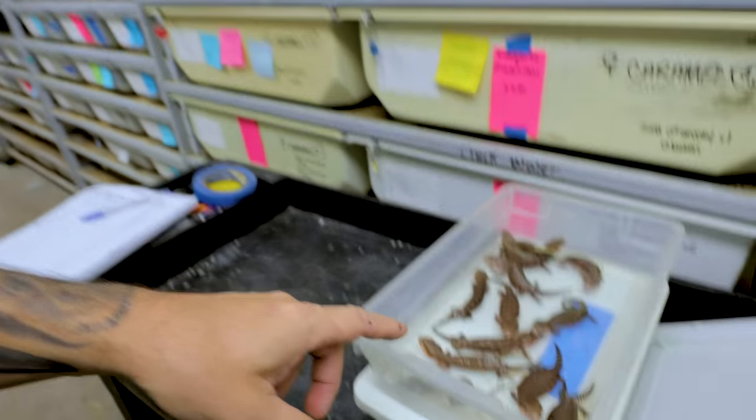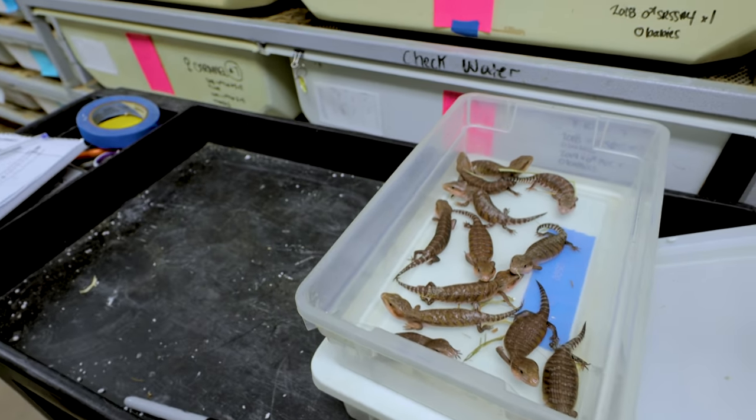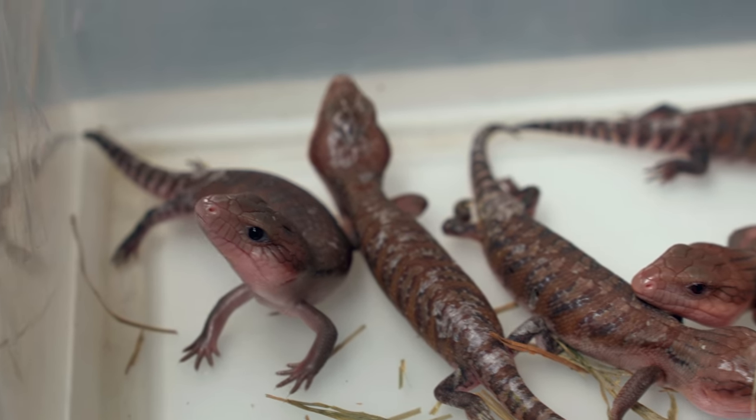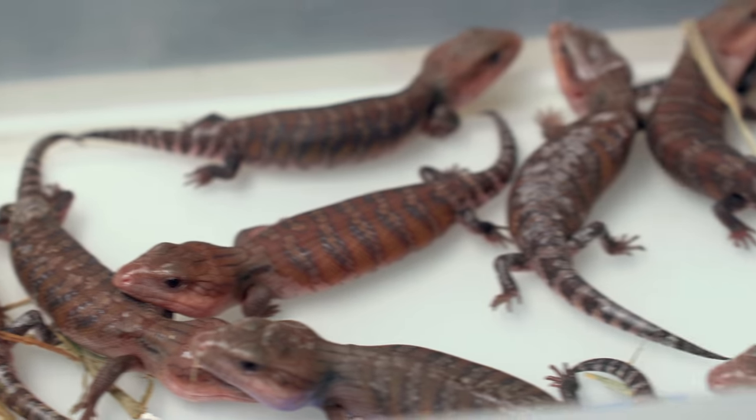Interestingly enough, baby skinks will oftentimes eat their yolk sac if there's any yolk left, and that's like their first meal. And then of course, within a day or two, they're crushing food and growing like mad. So we'll get these guys set up, and I can promise you these are gonna be incredible here in another month or two. Wow. I love baby skinks. It's going to be a fun year.